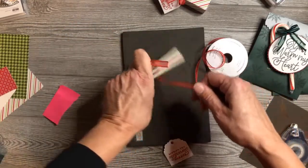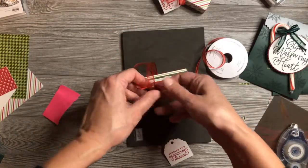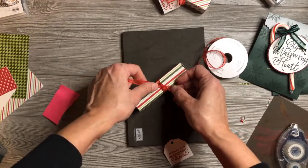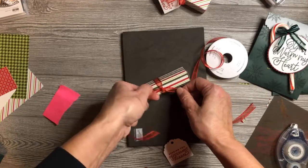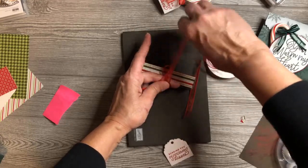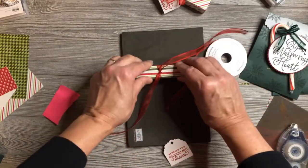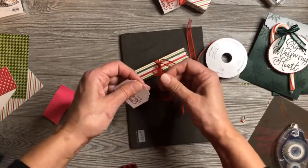So I'm gonna, this one has to be hand tied. I don't get to use my bow maker. That's okay. I used to make bows for a living when I was a wedding coordinator for many years before I went to work in the corporate field.